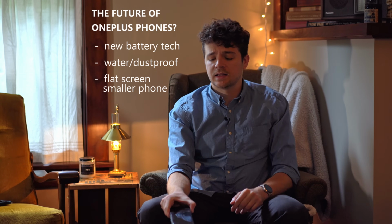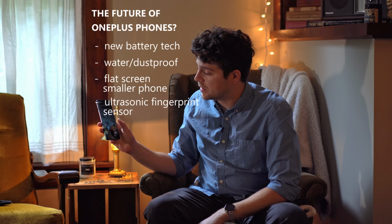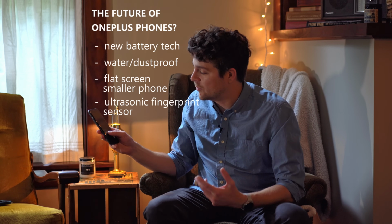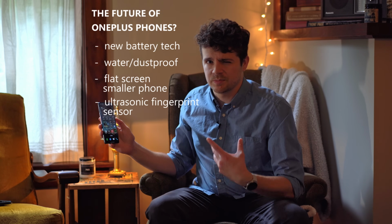Oh, and lastly, I think I'd love to see an ultrasonic fingerprint sensor. This fingerprint sensor is good, don't get me wrong. It's way better than the Pixel 6, which was a low bar, but it could be faster and it could be more consistent, and it could work a little better if your hands are sweaty or wet for whatever reason. Sometimes it misses.